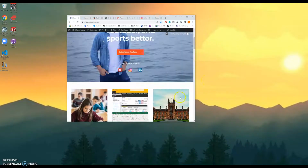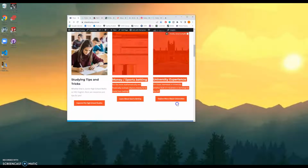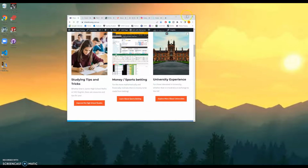And again, with the responsiveness issue, sometimes this one goes onto the next line. Ideally, I'd like these three to all be in one line and all of this to be centered as well. So I don't want this to be slightly higher than this button, but keep all these three in a kind of line.